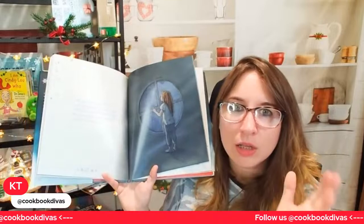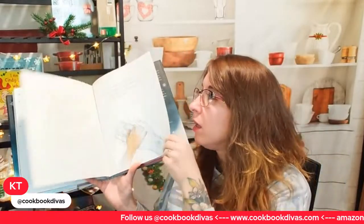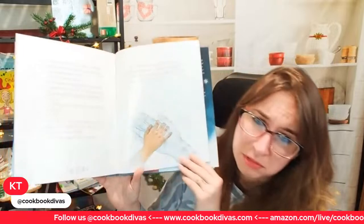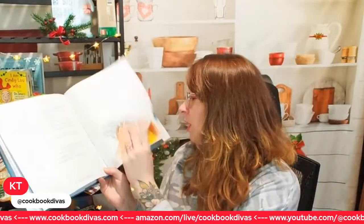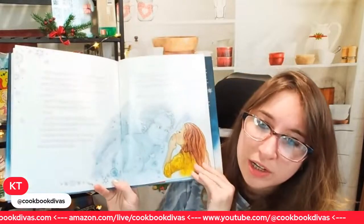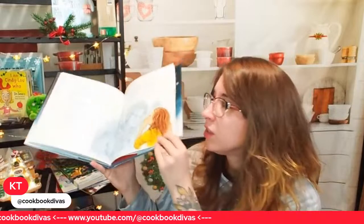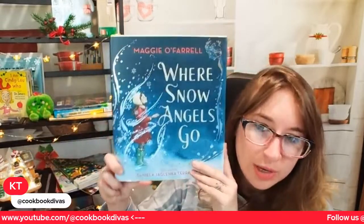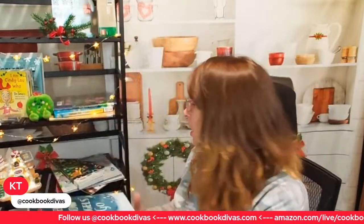This is for mid-grade level readers as well. You can see that not every single page has a picture on it. Here she is holding her angel hand. That's very pretty. So it's just a very cool, interesting, deep, touching story. So this is Where Snow Angels Go by Maggie O'Farrell. If you're looking for different kinds of Christmas novels or Christmas-y, wintry novels, it's nice to have variety.